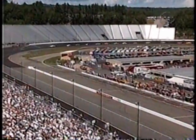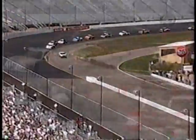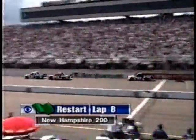Kenny Schrader vaulted to the front pretty quickly here. Schrader started third. Getting set to go back to green. Chevy, Ford among the front three. And we're racing.